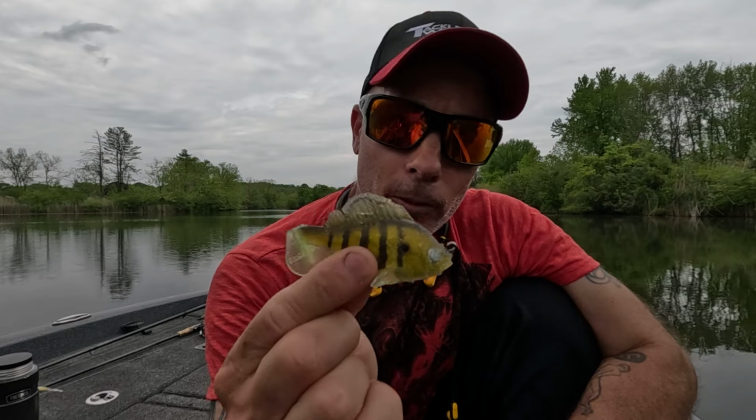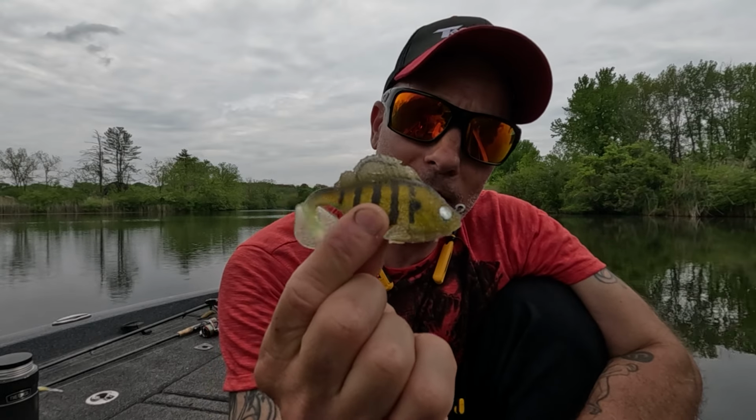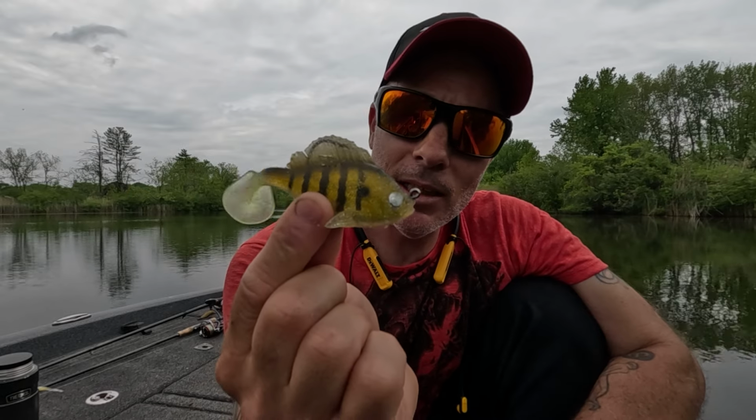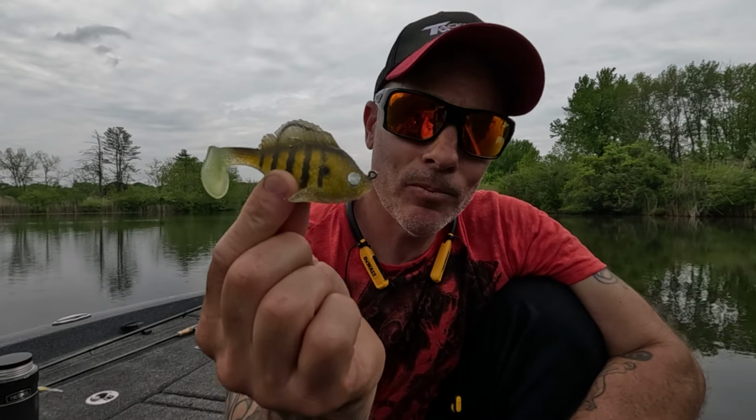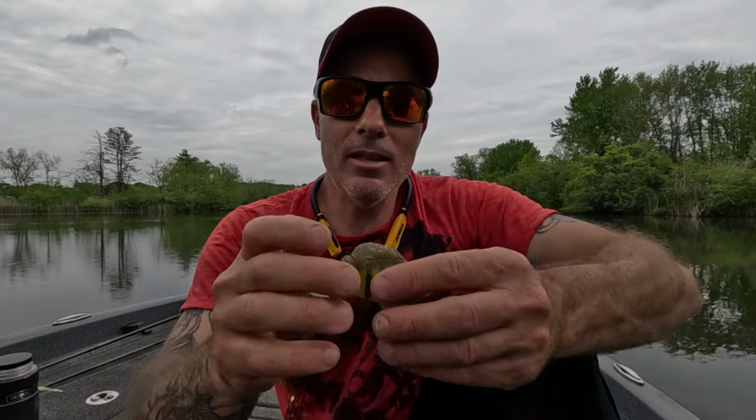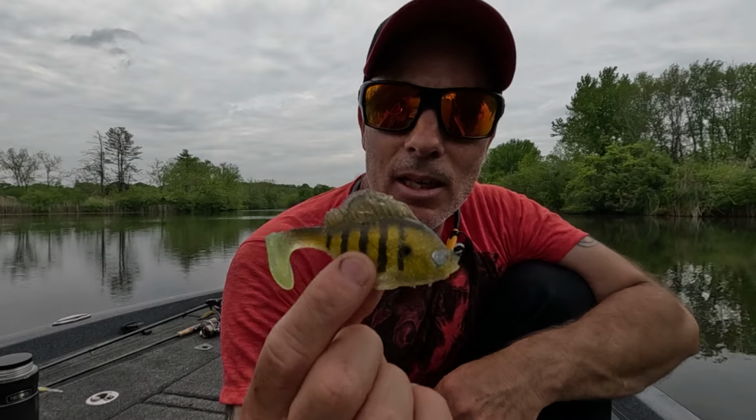I love this post-spawn period. The bass really start getting on bluegill. And if you ain't throwing this Megabass Sleeper Gill, you're in trouble. I'm telling you, if you're throwing a swim jig, you're gonna get beat by me with this. They love this thing. They come unglued when they see this thing and they choke it.